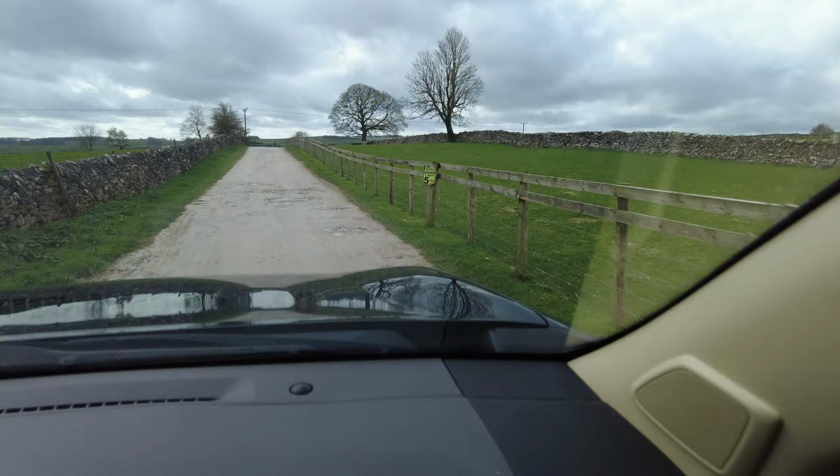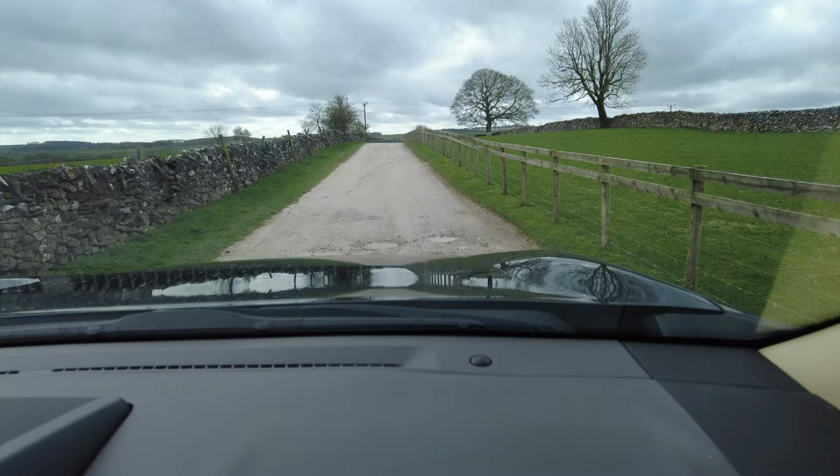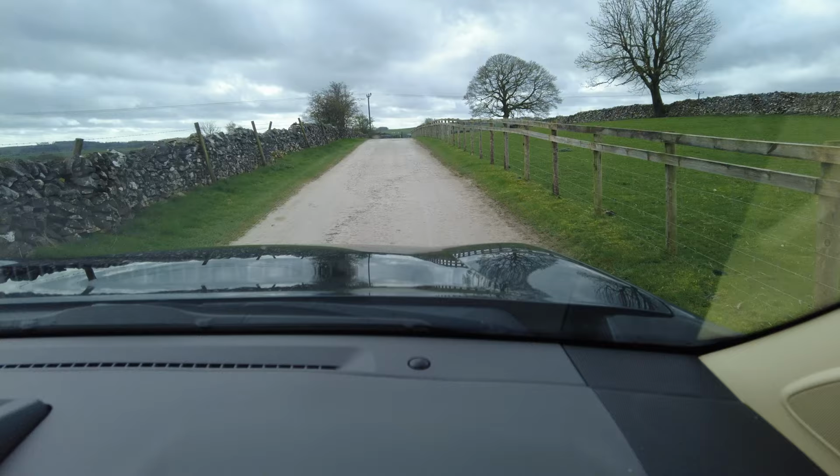It says slow down, 5 mile an hour. Even if you wanted to, you couldn't. It actually feels worse than what it looks, this road. The car's been thrown all over the place.